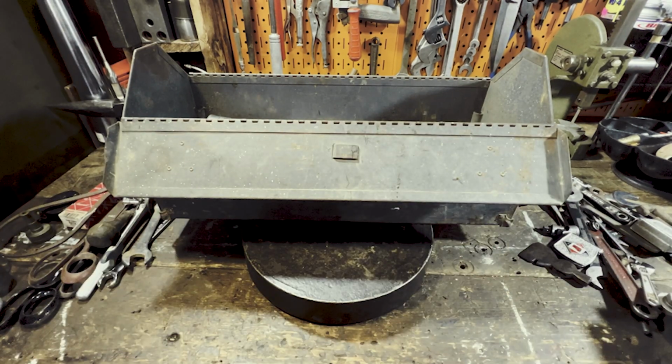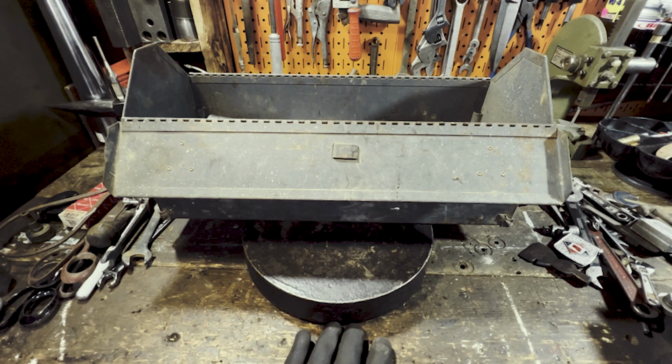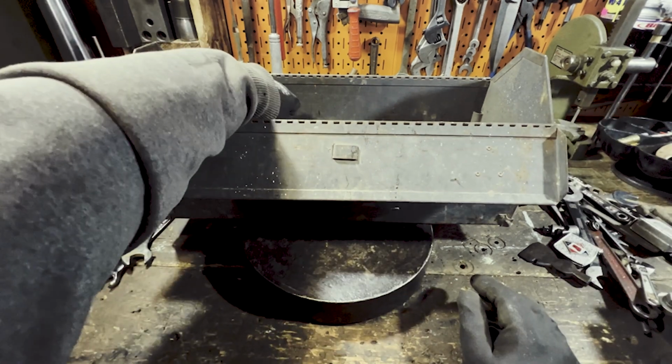Oh, and there's a stupid Allen key in there, which I'll just throw in the garbage right now because it was one of the short ones. So that was what was in the tray. Let's see what else we got.